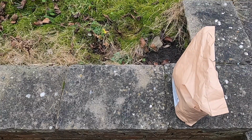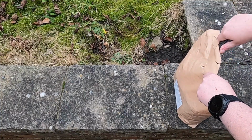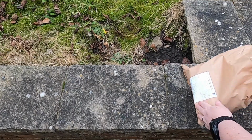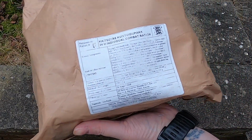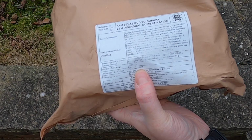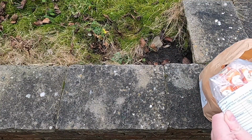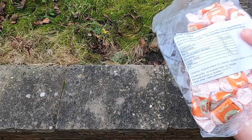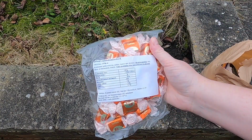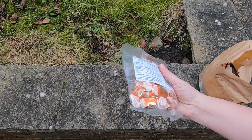You can see it's quite a hefty bag. The writing is pretty much done in, so there isn't that much that we can make out there, but I can see best before 26th of August 2019, so you know, it is what it is. Straight out we have got a massive bag of toffees. Big Ben, very nice, not had those before. They're going to keep you going.